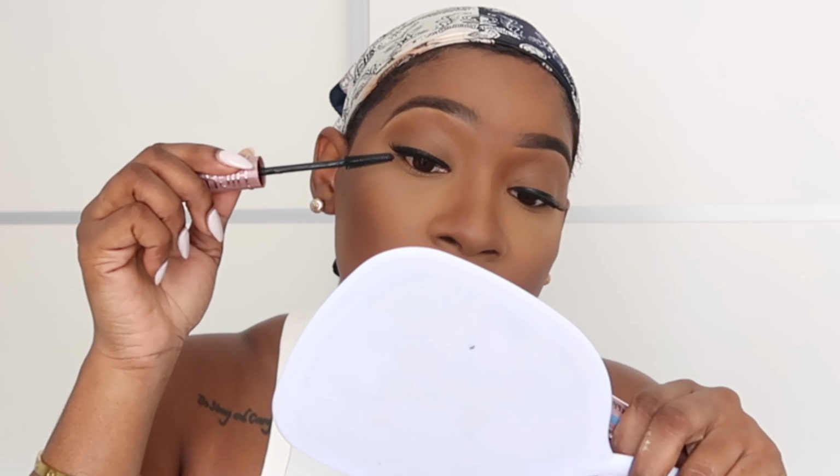And I did not put on any mascara before I applied my lashes. So what I try to do is just look down and basically coat it so it blends. That's all I need, is for it to look as blended as possible. And I just look to make sure that my strands are blended. So this is basically how it looks.